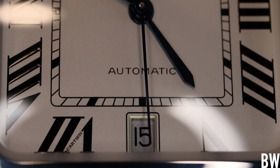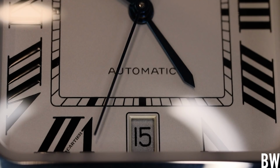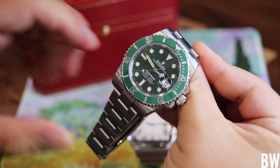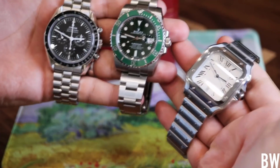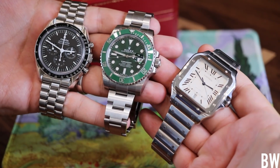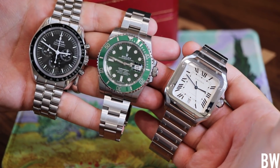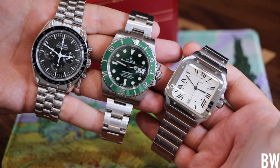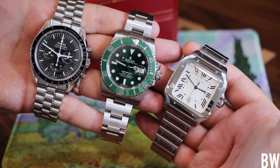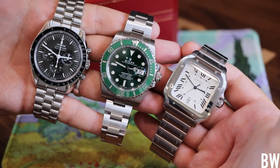And I'm kind of drawn to the icons. I have a collection where my top 3 watches that I wear are a Submariner, a Speedmaster, and the Santos. And I absolutely love this trio. It's fantastic. And the Santos might be the best design of the bunch. And so I kind of consider this my dressy piece, even though this is the first sport watch in history, predating the Jaeger-LeCoultre Reverso. So again, I just love that.